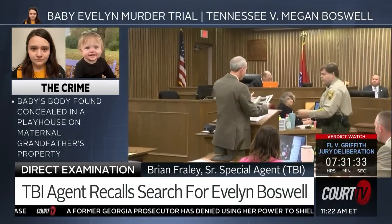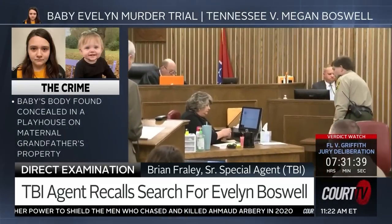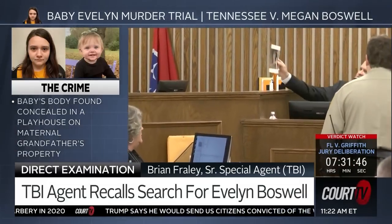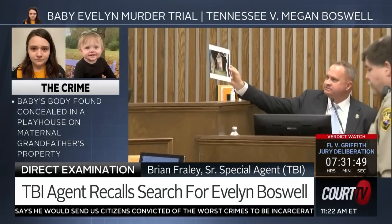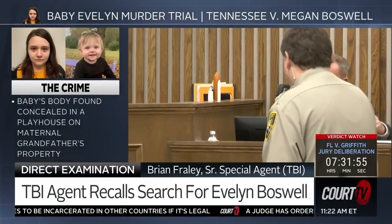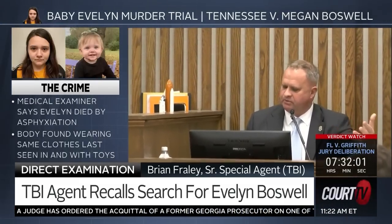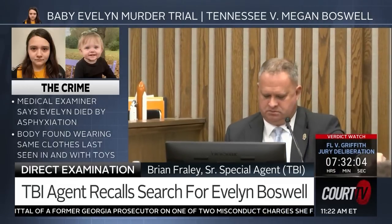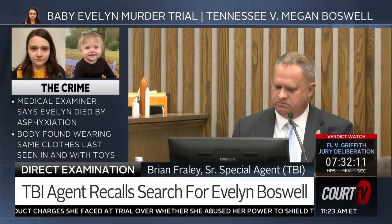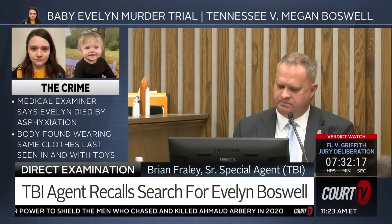Agent Fraley, I'm going to show you a number of photographs and ask you if you can identify what's shown in those. Yes, sir. The first one I'm reviewing is a standalone picture of what I described as the Playhouse. The second one is a closer picture of the Playhouse, a closer proximity with the door open. The third picture is the same thing with the door open. Third one is a closer photograph with the door open.